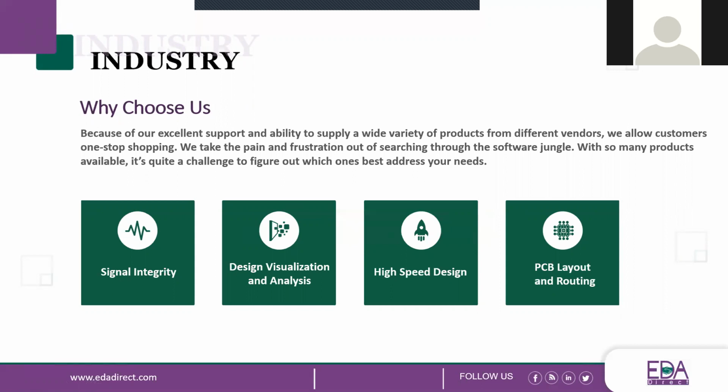Some of these are beneficial for customers because they want to look at things like parasitics, they want to look at RTL, they want to look at gates through connectors and stuff like that. We also have solutions in PCB layout and routing.